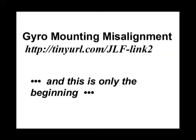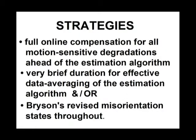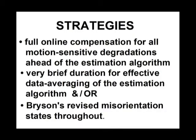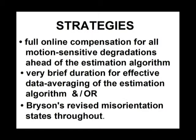In order to use the noise-through-a-low-pass-filter model for gyros or accelerometers, at least one of the following design steps will be necessary. You could insert a full online compensation for all motion-sensitive degradations ahead of the estimation algorithm, or you could limit the effective data averaging duration of the estimation algorithm to a very brief period, and/or, instead of carrying separate states for accelerometer biases, use Bryson's revised misorientation states throughout. These are now discussed in sequence.